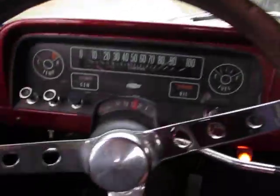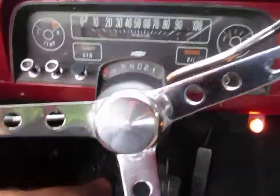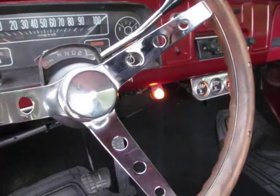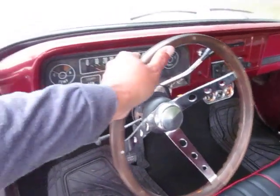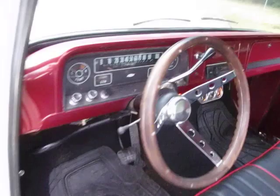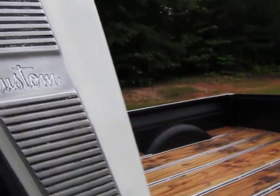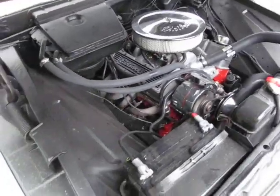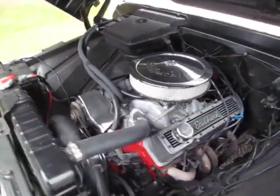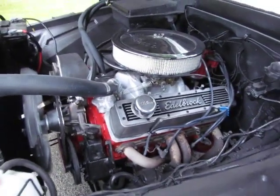I love that it has seat belts. I meant to say too, brakes stop straight and true. I punched the brakes there without taking my hand off the steering wheel, and it stopped straight and true. In fact, I believe they were just serviced. Awesome exhaust. Be quiet there for a second, let you hear the motor run.